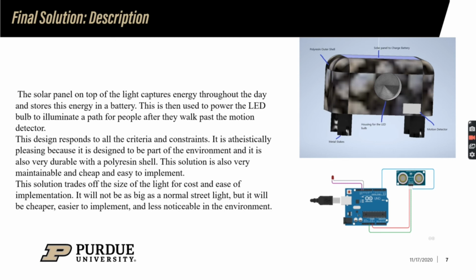Below that is the Arduino circuit for this Rocklight. It's not going to be the same because it has an LED bulb, but you can see the general circuit of using a motion detector going through the microcontroller to output into an LED light bulb. This design responds to all the criteria and constraints because it is aesthetically pleasing and blends in. It's very durable with the polyresin shell that it has. It can withstand drops and anything dropped on it and all kinds of elements. It's also very maintainable and cheap just because of the polyresin shell and all these simple components it has.